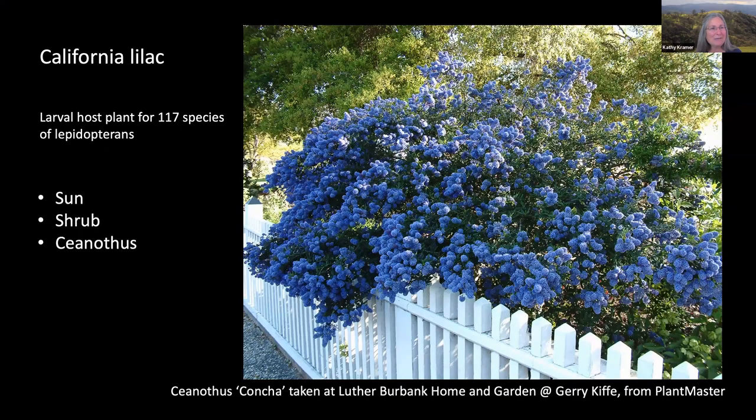All right, so here's California lilac, and they're some of our most fragrant and colorful shrubs. These are keystone species for sunny areas, you remember. Our California native lilacs are evergreen. They provide the garden with structure and stability throughout the year. Their purple-blue flowers are magnets for butterflies and native bees. California lilacs are available as ground covers and mid-sized shrubs, and some forms can reach 20 feet in height. 117 species of lepidopterans can lay their eggs on California lilac.